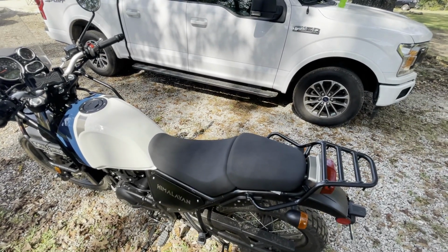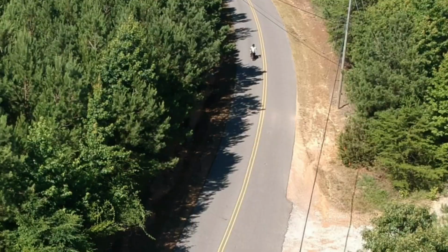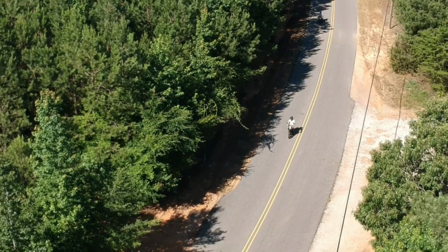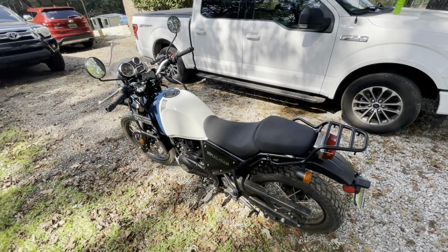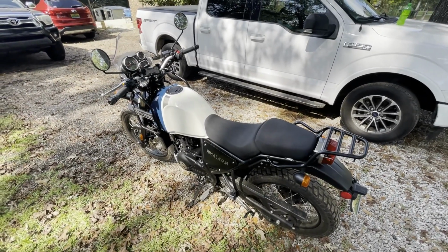The longest we've ridden this bike is about 3 hours straight, and both of us were incredibly sore the next day from riding on the seat. It looks like it's nice and comfy, but it's just a bit too stiff. Just a little bit more cushion would make a big difference. I know eBay's got some seat covers and stuff like that that supposedly have added cushion. I would probably get one of those for sure.